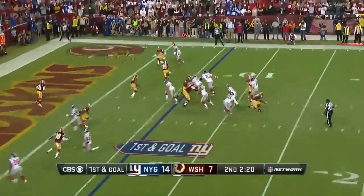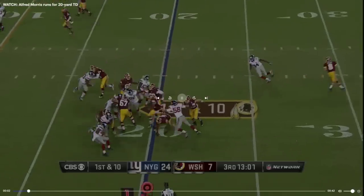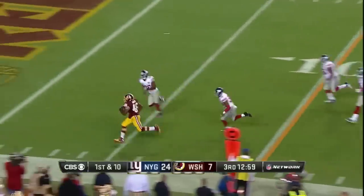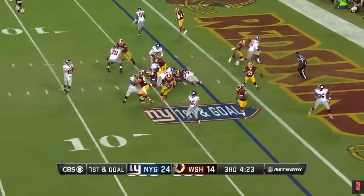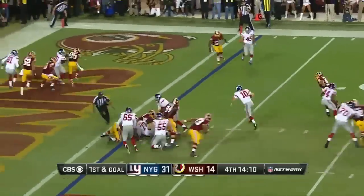No, I'll give him a free release inside. Not good. Giants up 14-0. How about one more? They go ground. They go Morris. And he goes in zone. Well, here come the Giants. Donnell not available. Eli Manning says, nobody's open.